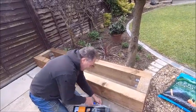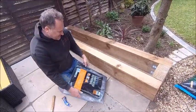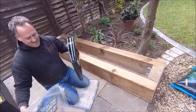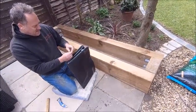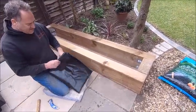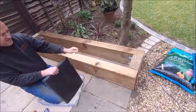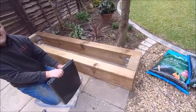Okay. What now? Well, as I just explained, we've got some builder's damp proof membrane and the idea is to semi-line the inside of this, so A, it protects it, and B, it holds some moisture. Well, we don't want the soil coming out the bottom of the bed, do we? Because I think with the rain and watering it would. Probably so. So if I bring the membrane up about half to three-quarters of the way. Yeah, about three-quarters of the way.